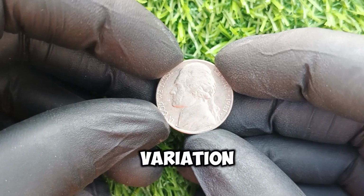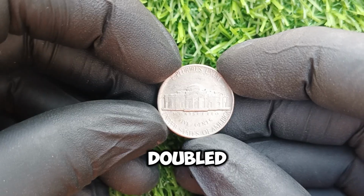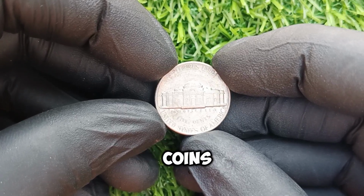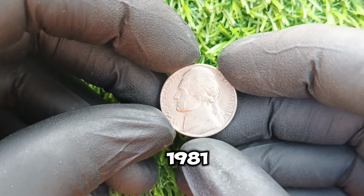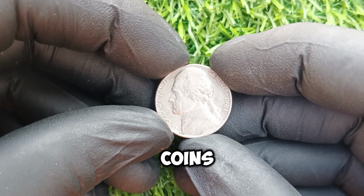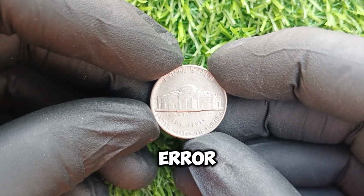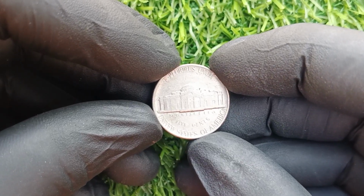A small variation in the strike or die caused some 1981 nickels to appear with doubled features or misplaced details. These anomalies are incredibly rare and have become a focal point for collectors seeking coins that deviate from the standard issue. The production of the 5-cent Jefferson nickel 1981 coincided with a period of careful mint quality control, yet the coins with the P mintmark from this year occasionally exhibit doubling on the obverse, known as the double die variety. This subtle error can elevate the coin from a common circulation piece to a high-value collector item.